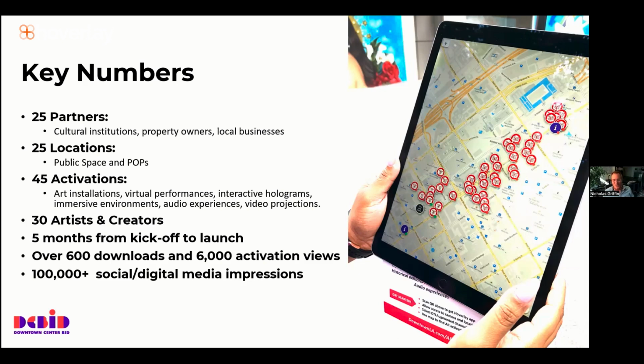And I'll get back to this a little bit because it was everything: art installations, virtual performances, interactive holograms, immersive environments, audio experiences. So when we started, we thought, okay, well, we're doing a sort of an art exhibit, and maybe we have like a dozen activations, and that'd be cool. But we concluded as we started that we didn't know where it was going to go. We didn't know what this was going to become. And we very intentionally chose to be very open to where it could go and what shape it might take.